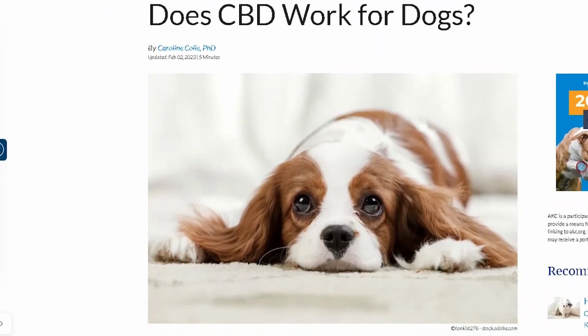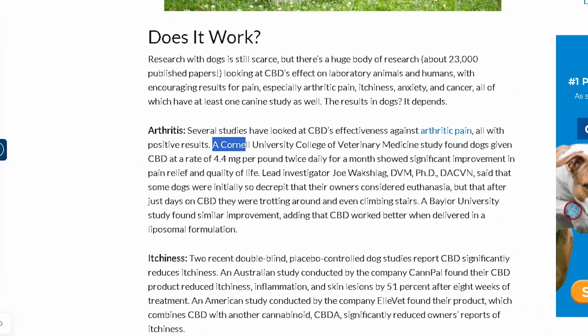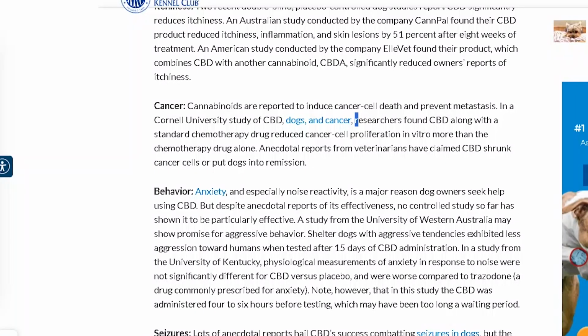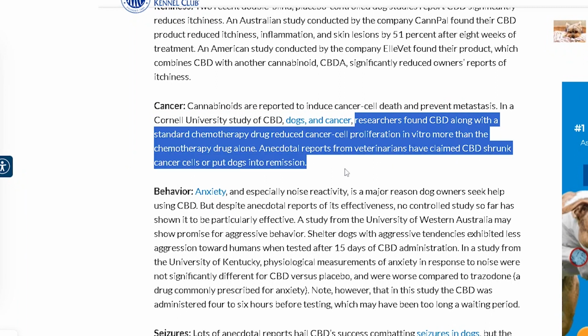Cornell University actually has been the lead in a lot of these studies and have said that most of the studies have yielded positive results. One of the studies found that 4.4 milligrams per pound of body weight given twice a day produced a significant improvement in quality of life. Cornell University also has led several studies that have yielded positive results in managing cancer conditions in dogs. Researchers found CBD along with the standard chemotherapy drug reduced cancer cell proliferation in vitro more than the chemotherapy drug alone.